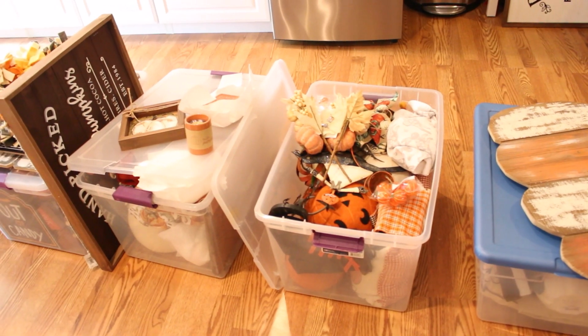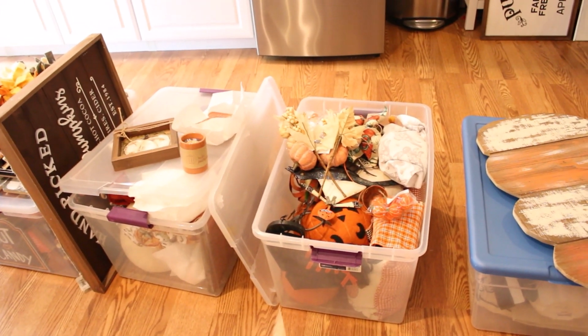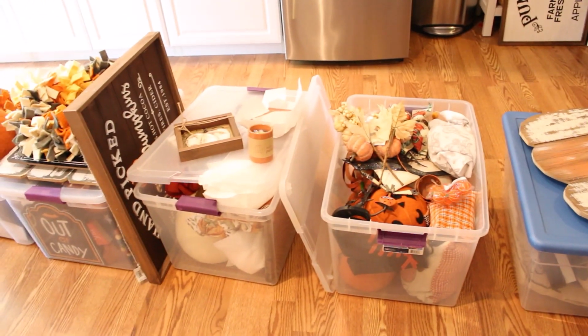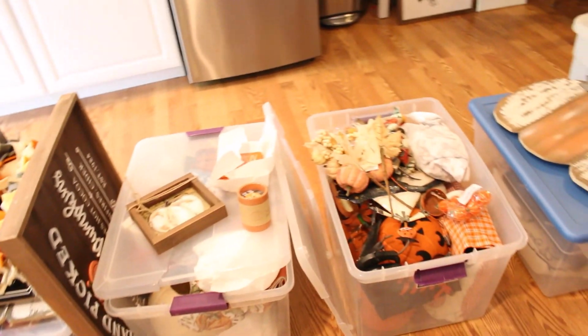I'm going to start in the den a little bit. I want to decorate my china cabinet. I'll show you that in just a minute, but I want to take a couple minutes, pull some special things out of here that I want to use, and then we will get decorating.